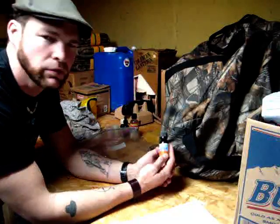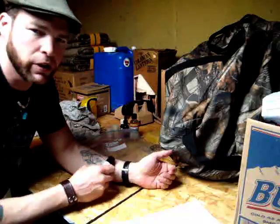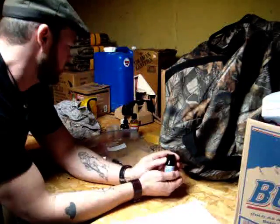Tincture of iodine. I think everybody knows what this is for. You can treat your water, you can treat your cuts, multi-purpose.